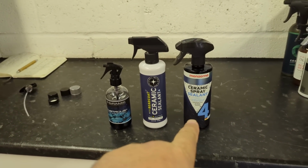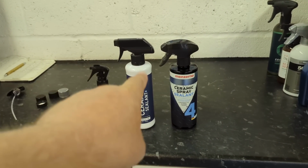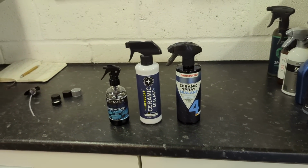But the Slick King, the Durability King, and perhaps the best all-rounder, easy to use, good user experience, beady as hell, reasonably slick. Great product, actually.